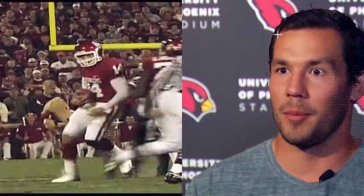Just with each rep I got better, and that was kind of my mentality: each day I'm going to get better, each rep I'm going to get better. That's probably the most fun I've ever had playing football, and we were scoring 60 points every week, and we were all having fun, and we were just beating people pretty bad.